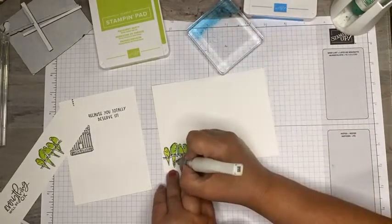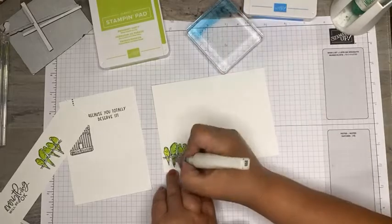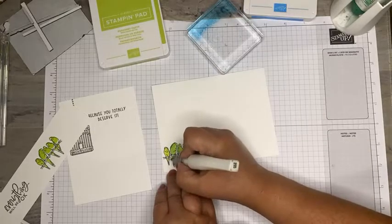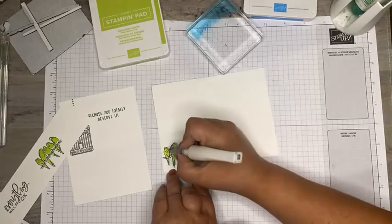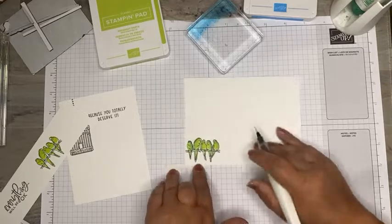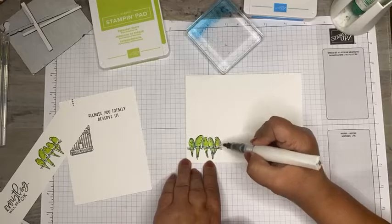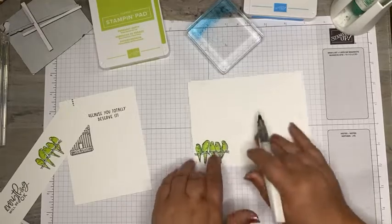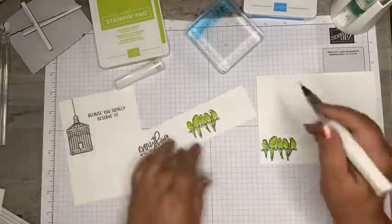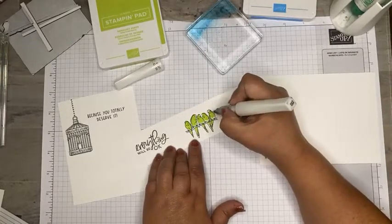So this one didn't exactly go all the way to the side, so I'm going to make sure I get that covered with my Wink of Stella in the blue. Okay, then I'm going to kind of go over those birds a little bit just in the green areas and give a little more of that glimmer. Okay, we're going to do the same thing on the one that's going on the outside.